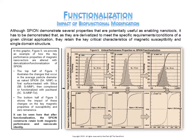The top half of the graphic illustrates the changes that occur in the average particle diameter and size distribution as naked SPION, 5A, is first treated with silica, 5B, then complexed or functionalized with paclitaxel, 5C. The bottom half of figure 5 shows the impact of these changes on key magnetic properties of susceptibility and zero remanence. It can be seen here that after functionalization, the SPION constructs retain both magnetic performance and nanoscale identity.